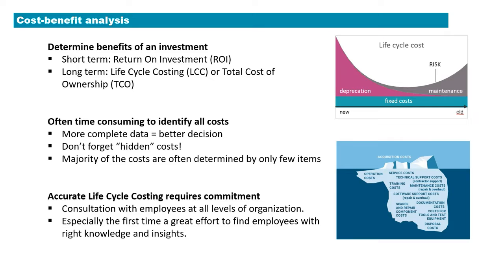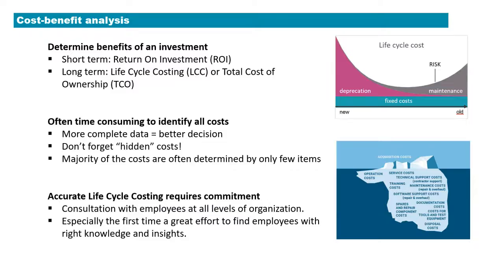Besides that, a proper cost-benefit analysis requires commitment. It requires commitment through employees throughout the different layers of the organization. Someone who was, let's say, involved in the purchase, for example, who maybe still knows what the initial costs were, and that is something that needs to be taken into account.